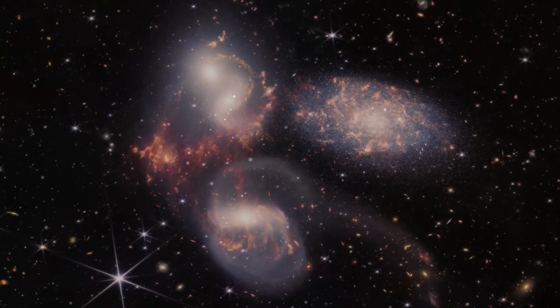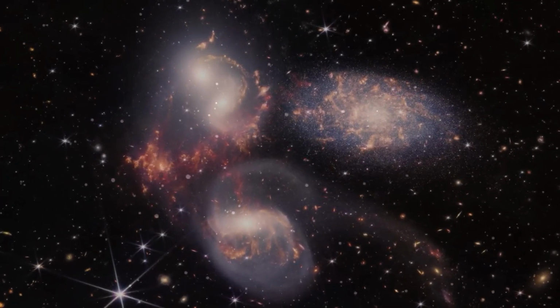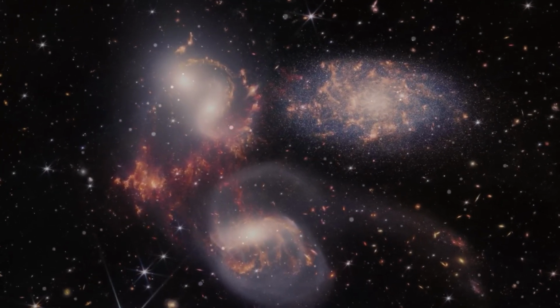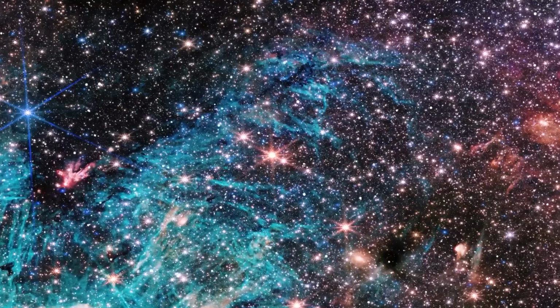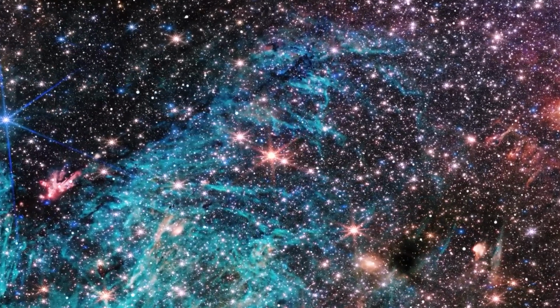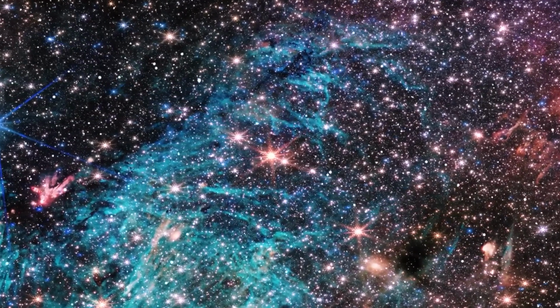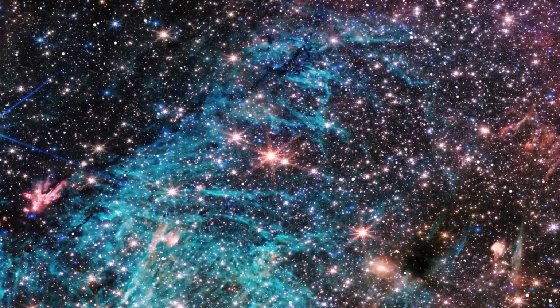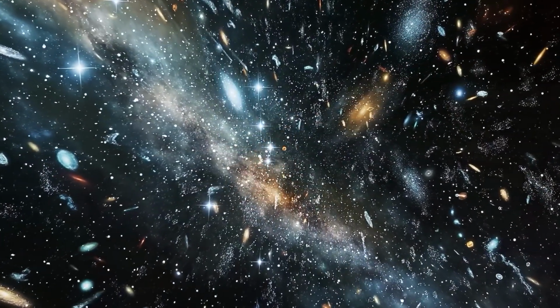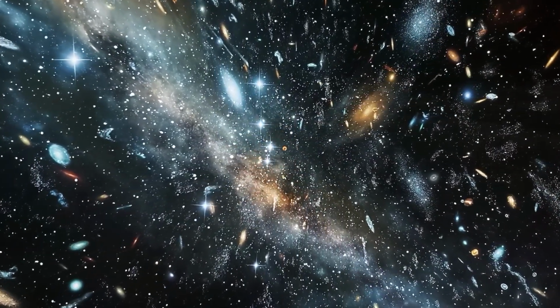The compass arrows here might seem backward, but they're not. They simply reflect the sky's orientation from our ground-based point of view. The scale is measured in arc minutes, a sliver of the sky's vast canvas, with the entire image stretching just over 2 arc minutes wide. That's a tiny angle, but it represents an immense portion of the cosmos.